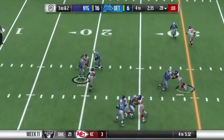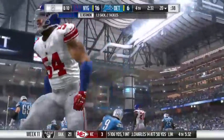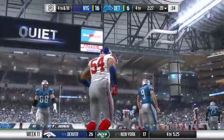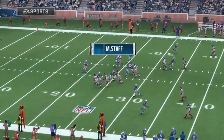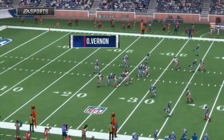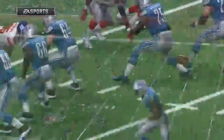3rd and 2, Stafford. And no escaping this time as he'll go down. They got him for a sack. Olivier Vernon in there to get him, and that's sack number 6 for him on the year. Boy, he came in off the edge so quickly there. Look out, because that's exactly what was being shouted by the offensive lineman to his quarterback, because he had no chance to block him.